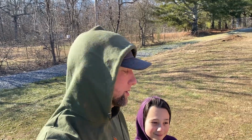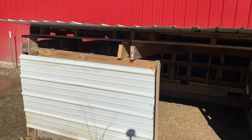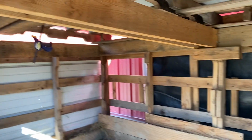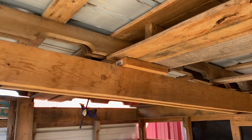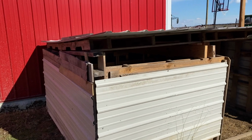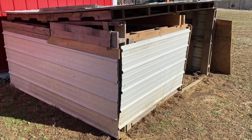All right, guys, let's go. The last shelter we're going to show you today, the 3rd option, is our pallet shelter. I've got a video about this too that I'll link up there. And guys, this is our cheapest shelter. It is not portable. I have seen people do them portable, but it is just pallets screwed together at the ends, and I've got pallets up here on the roof, and we put metal on the outside, and it has worked great.